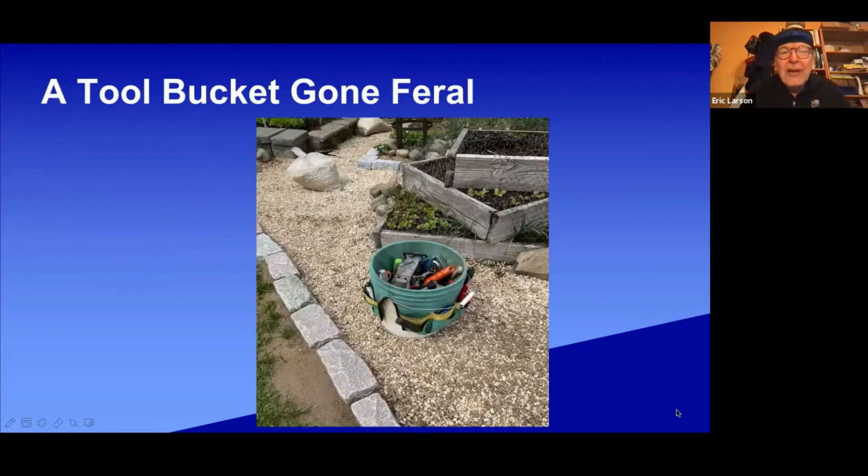So here's a picture of my tool bucket gone feral. And you can see it's pretty chock full. A lot of the pockets on the side and on the inside. I have 3 or 4 pairs of gloves. Those pockets are not full. I've used tools and thrown them in there. I periodically go through once a week and put the tools in the correct pockets. And then I also, of course, want to keep the rain out of it. So there's my tool bucket.